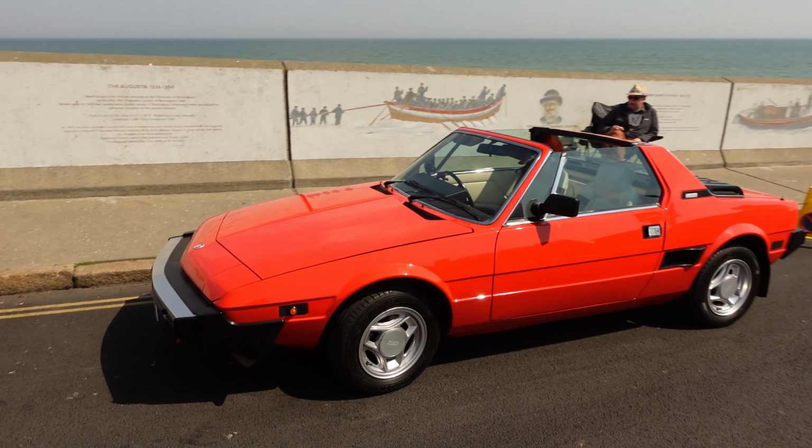I don't really understand on this road why they have them all parked forwards in. That would make more sense to me if they were reversed to the pavement, but never mind. This is quite smart as well. I don't think I'd quite look right driving around in one of them though. Let's have a look at the interior.